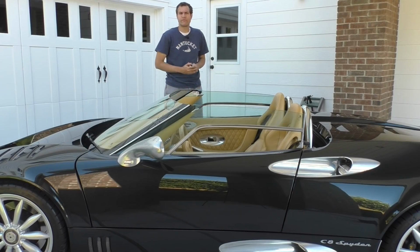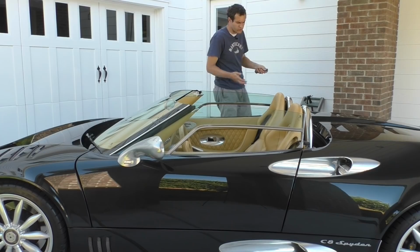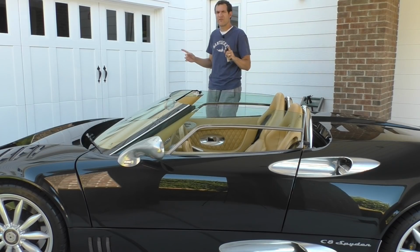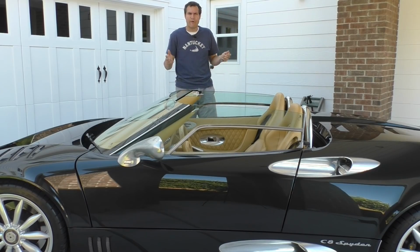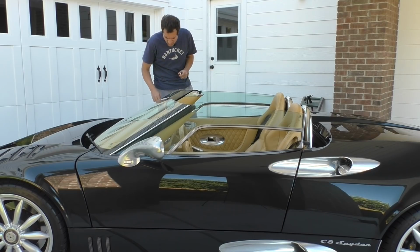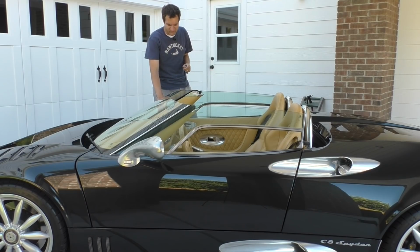Now, I'll start on the outside with the doors. You walk up to a Spyker and you look all around the doors looking for the door handle, but you won't find one. That's because this car doesn't have a traditional door handle. So how do you open the doors? Well, it turns out you push a little button on the mirror housing and the door pops right up.